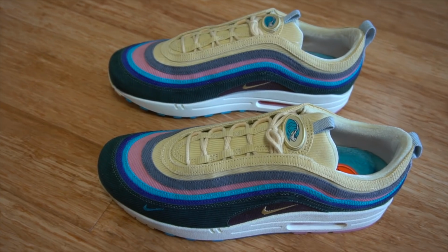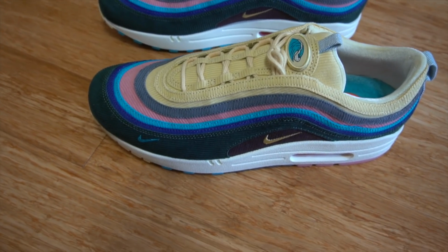Now, this brings me to the final shoe in my collection. The buildup is real. You see tons of shoes, 97s, 98s, and Air Max. But there's also one shoe you haven't seen. If you guys watch my videos, you already know what this is, man. If you haven't, you're new to this channel, guess what I got? The Sean Wotherspoon joints. These are dope. This is a combination of my favorite shoe. A 97 upper with the Air Max 1 outsole.